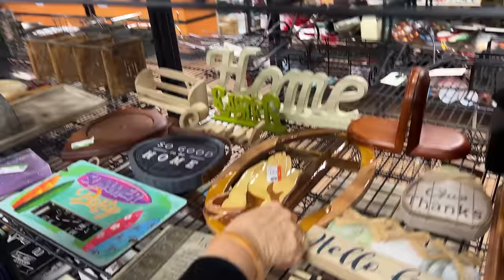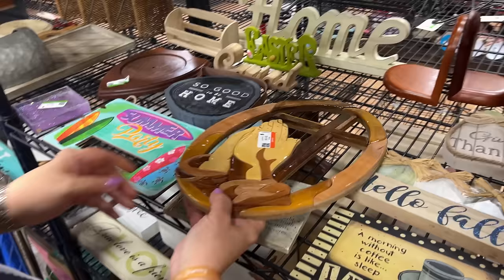We have some marquetry here. Praying hands. It's well done. In good condition. Somebody might want to pick that up. Let's see what else. Lots of wood.